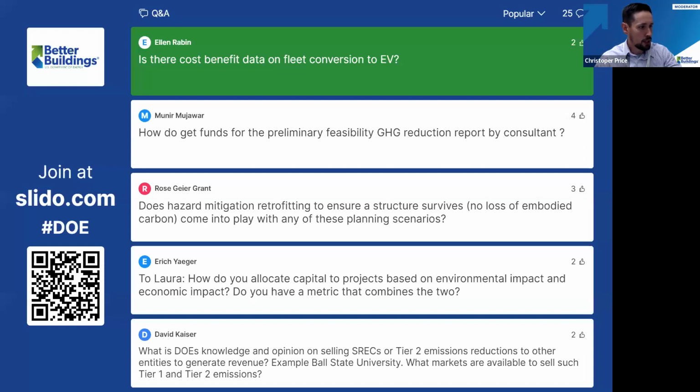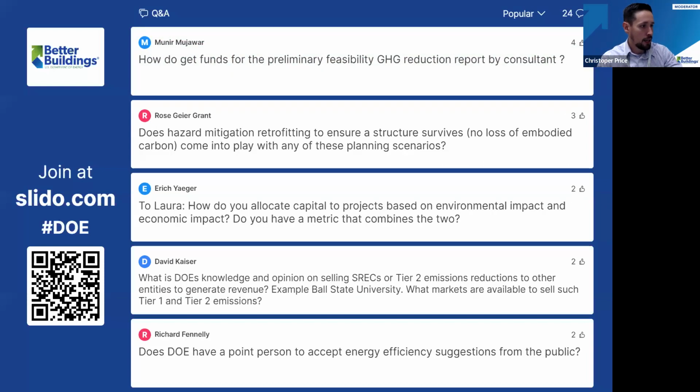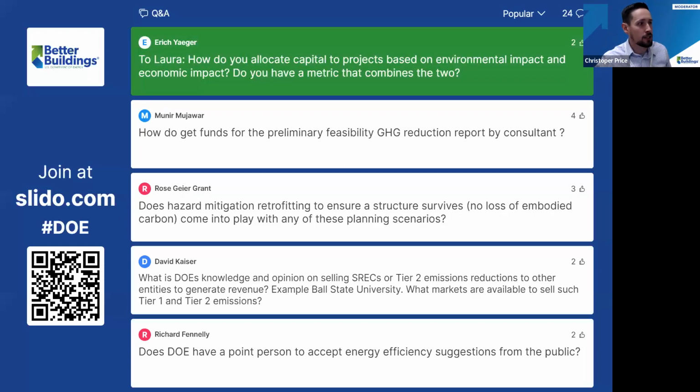Let's do one last question to Laura here. Specifically, how do you allocate capital to projects based on environmental impact and economic impact? Do you have a specific metric that combines the two?